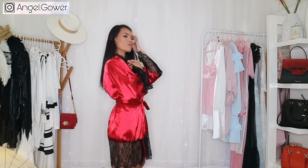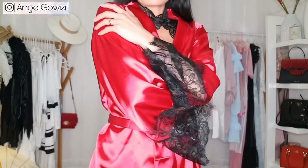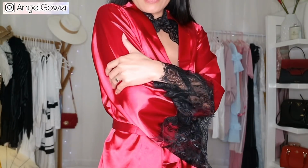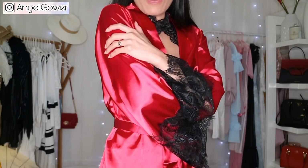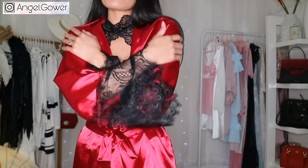It's super soft, nice to the skin, nice to touch. It's really silky, like a really silky kind of material, you guys. I hope you can see that. You can see how beautiful this color is. The color is just amazing, amazing, amazing.